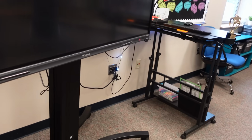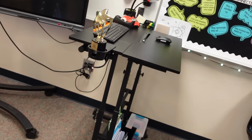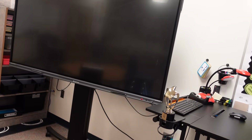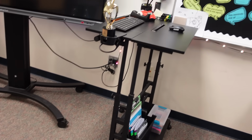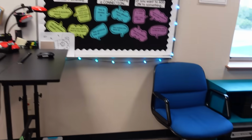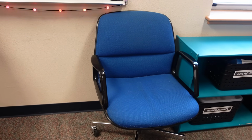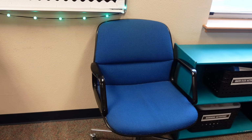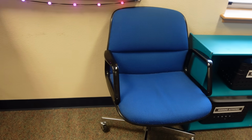Then I've got my kind of standing desk that I use to teach from. So obviously this will need to kind of travel with the IFP because I need it to be next to it since I use it for teaching. I've got the bulletin board, and then this chair gets used by mostly like assistants that are in my room, or my students sometimes sit in it. So my thought is I can kind of keep it by the library area.